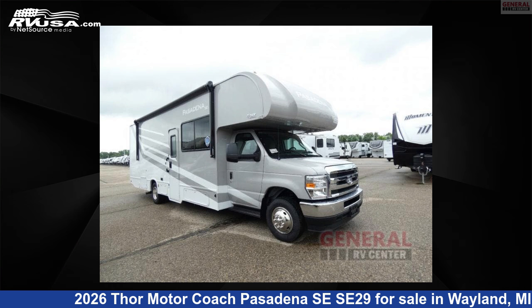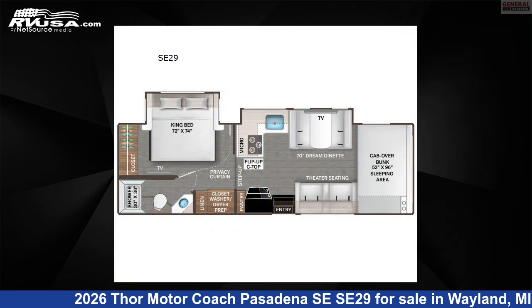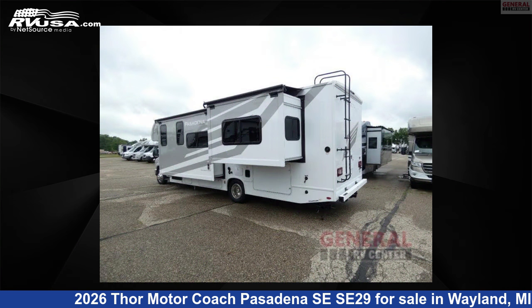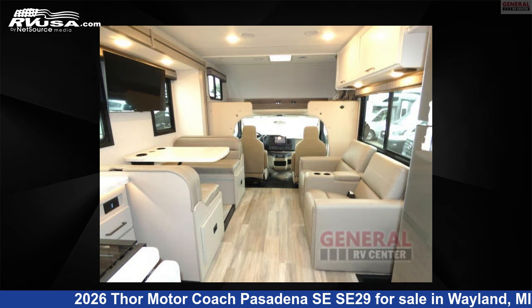This 2026 Thor Motor Coach Pasadena SE 29 is a Class C RV. It is located in Wayland, Michigan, 49348 and is offered for sale by General RV Center.